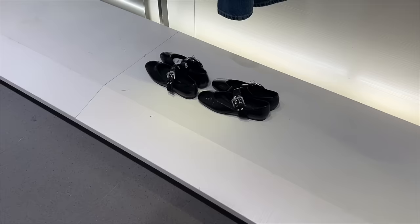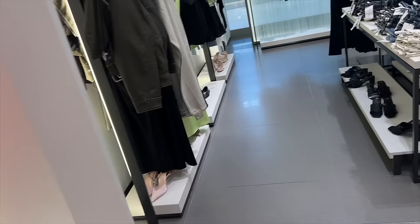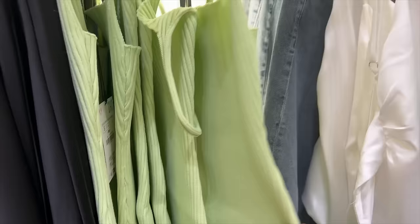And for the more motocross girl in your life, there's some Mary Jane ballet flats that are patent with a buckle. Oh yeah! I also spotted, along with more ballet flats, this blazer-like vest, which, as we said in the trend report, is a big trend this year. Not surprising to see. They did also have some ribbed sleeveless dresses, too.